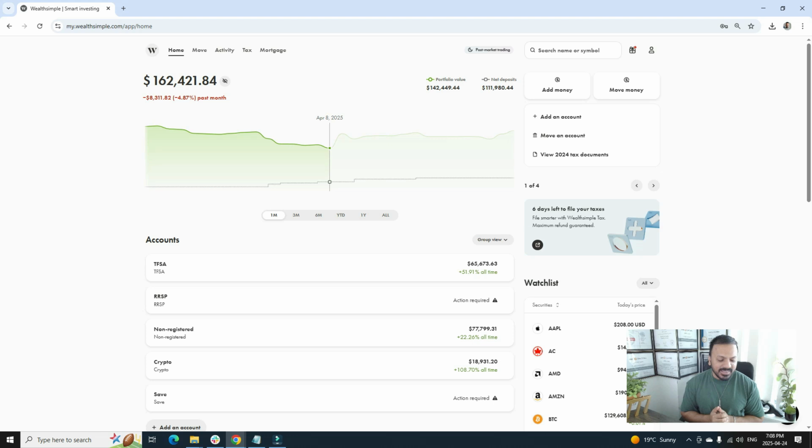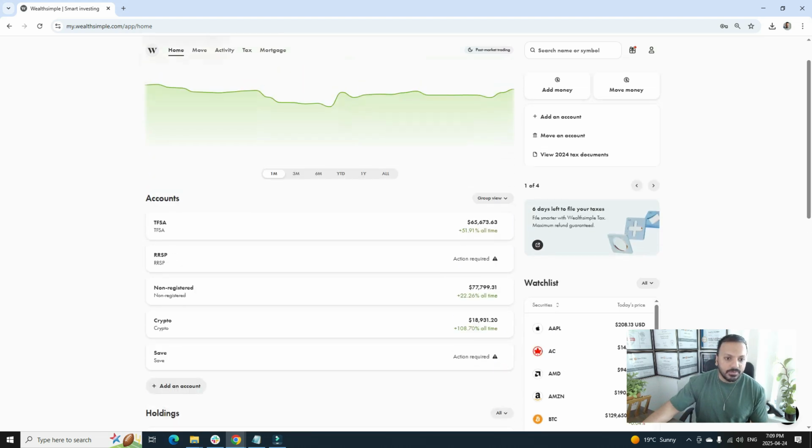So in this tough situation, the tariff situation, my portfolio is still doing pretty well because I have chosen some very strong stocks that I am pretty confident will go up in the near future. So that's why I feel my portfolio is doing very well, even though the situation is not in favor of the investors.